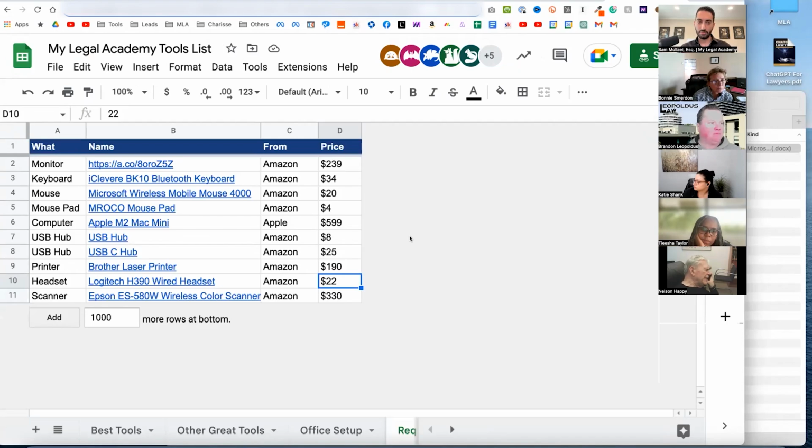Tools and office setup, because that was a hot topic. When I put this list together, it was when I had to buy office equipment for our staff. And I basically asked myself, what is the most cost effective, but most bang for your buck equipment that you can get that could last for a good amount of years for your staff, but also could be very good for yourself too. So let's go through it, but I'll go through the more comprehensive list in a second.